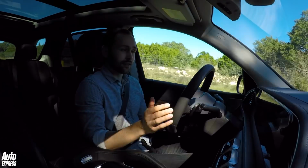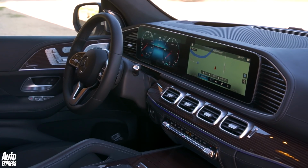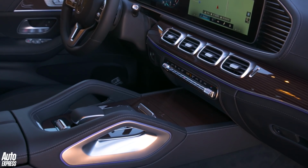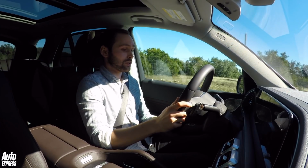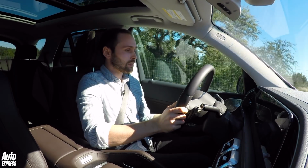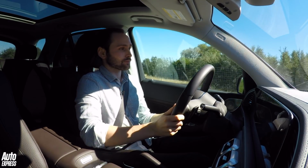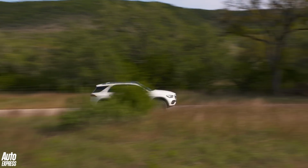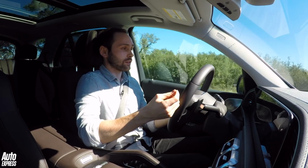There's Napa leather covering every surface, 2 12.3-inch displays up front which cover off all of your navigation and infotainment needs. With the exception of these 2 rather flimsy plastic indicator stalks, it's just leather, aluminium and brushed wood. It's just a really nice cabin. And it feels, behind the wheel at least, a car worth more than the £55,000 that it costs.